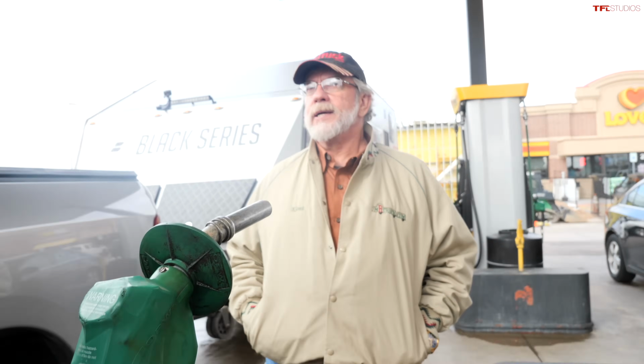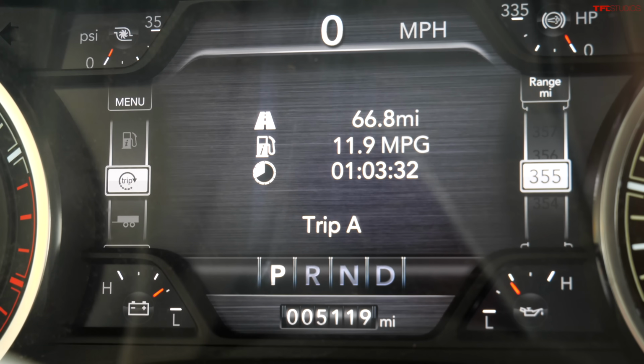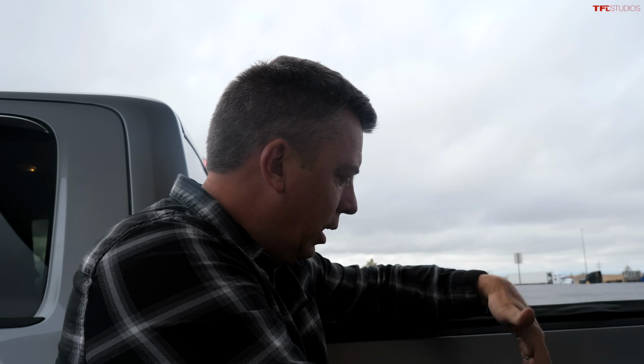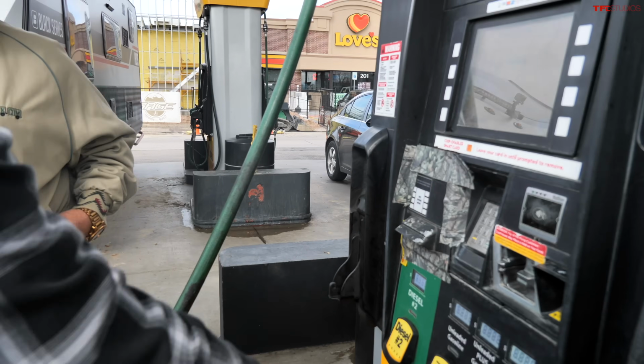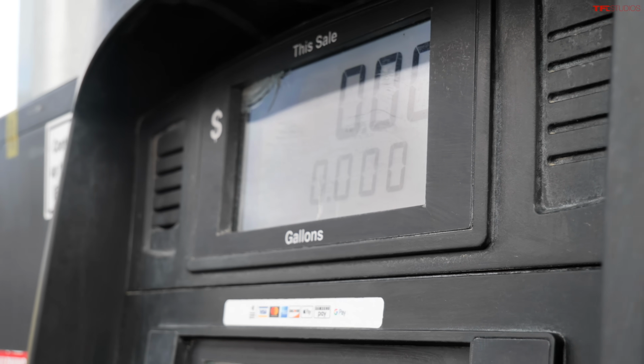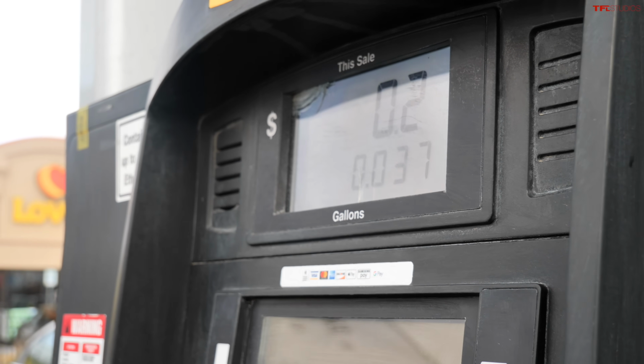So, Mr. Truck, what does the computer say on the Ram? 11.9. It was so close to 12 miles to the gallon. I cannot believe how much. Well, let's see what that actually is. Yeah, that's true, before you get too crazy. But the difference is just tremendous. I can't believe this. If that holds, that's like 4, or close to 4. That's why those straight-6 diesels have been running these highways for decades, right? Well, that's true. They know something we should know.